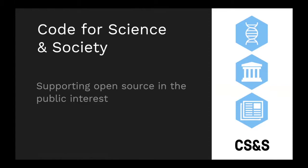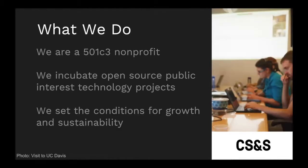Hi, everybody. I'm Danielle, along with Joe Hand, who's in the back, our co-executive directors of Code for Science and Society. What we do is support open source technology in the public interest. So what does that mean? We're a 501c3 nonprofit. That means we incubate open source public interest tech projects. Several of those are in the science or academic or scholarly research realm, and we try to set these people up for success with all the things except the code.